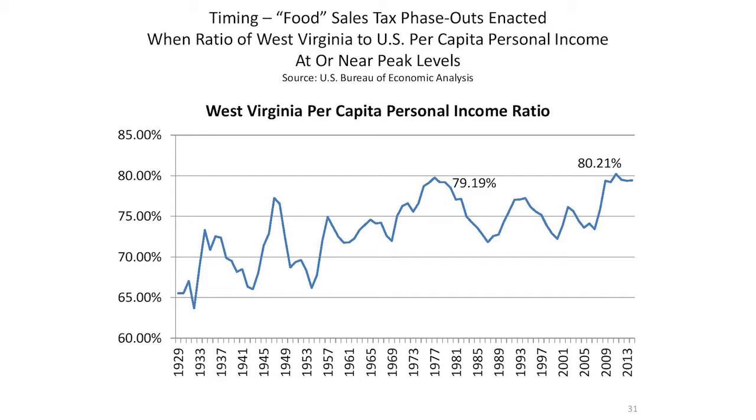Typically, we eliminate the food tax whenever our ratio of per capita personal income to the national average is at or around 80%. And that occurred in the late 1970s. And occurred just recently, a couple years ago, where we had an all-time peak of a little over 80%.